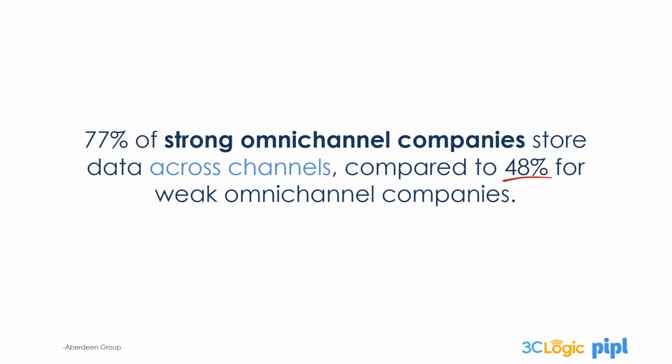So 77% of strong omni-channel companies today store data across different channels, compared to less than half that are, to this day, currently weak in providing omni-channel within their native customer offering. So you can tell that for those that do this well, sharing data across channels and making it readily available, not just at an individual department level, but across departments, is extremely important. But you have to natively be able to integrate the platforms that are then going to field the calls, so a call center application like 3CLogic, and then also the data management system that you're utilizing to host and store that information, and that which ultimately a platform like PIPL would populate all the missing gaps.